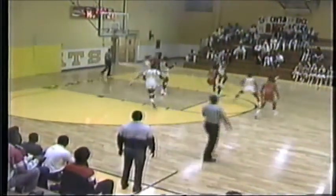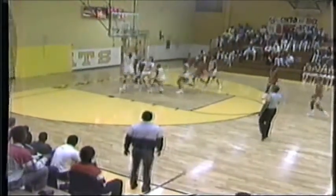Old Ben, he was excited to get that ball over there. He had a little opening. He took off. Just forgot to dribble it, though. I tell you one thing, he was hustling. That's what counts, as long as you hustle.